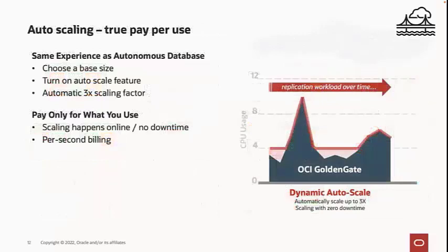I also wanted to talk through our auto scaling story. When we think of a native service, it should be true pay for what you use. So when I spin up a replication service, when it's running, I should be billed for it, and when it's not, I should not be billed for it. Also, it should be elastic: if I need more OCPUs or more memory, it should automatically have those available when I need them. I shouldn't have to wait for those to be provisioned or added in, and I should not necessarily have to plan for those either.